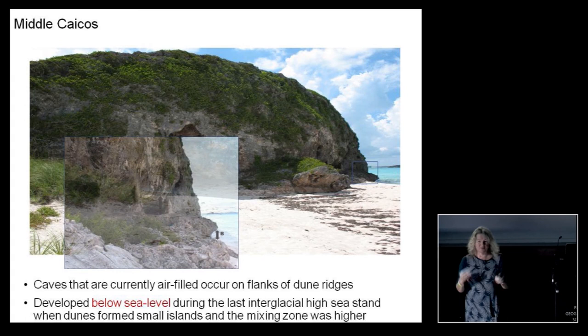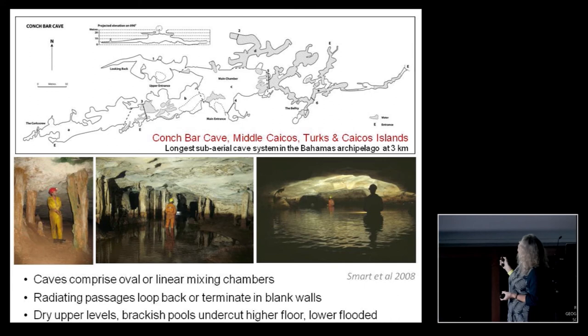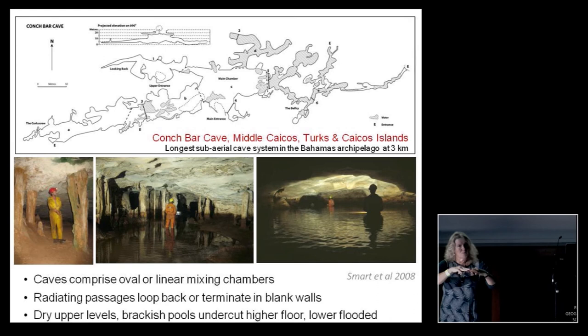Let's move quickly on. So this is Conch Bar Cave that James has also been working more recently. It's the longest subaerial surveyed cave system in the Bahamas. It's 3 kilometres long. Bits of it are dry. It's a dry Smart for scale. Bits of it get soggier and soggier. I think this is a soggy me for scale. But characteristically, these caves have big chambers, and then they have these weird passages that go off and dead end. They don't behave like caves should behave. They're not what we're used to at all.